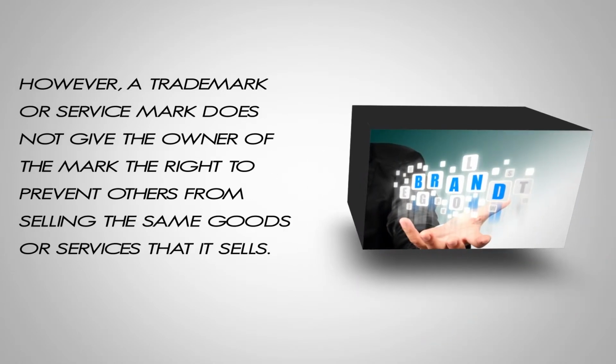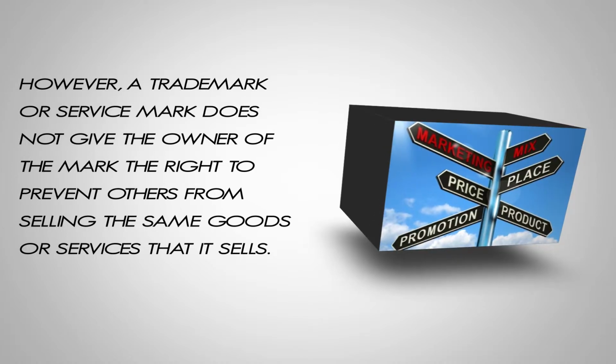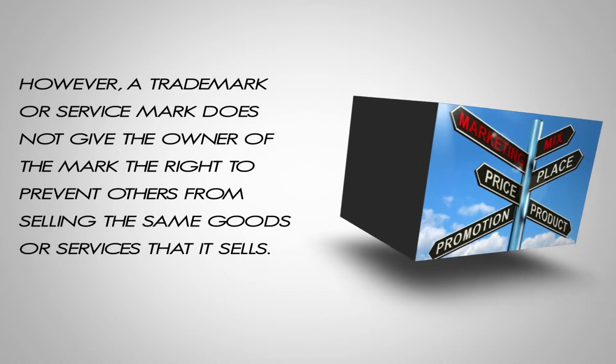However, a trademark or service mark does not give the owner of the mark the right to prevent others from selling the same goods or services that it sells.